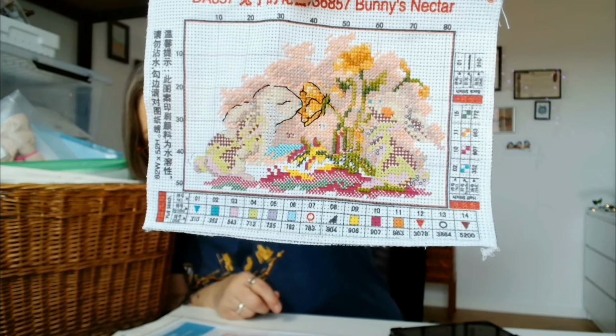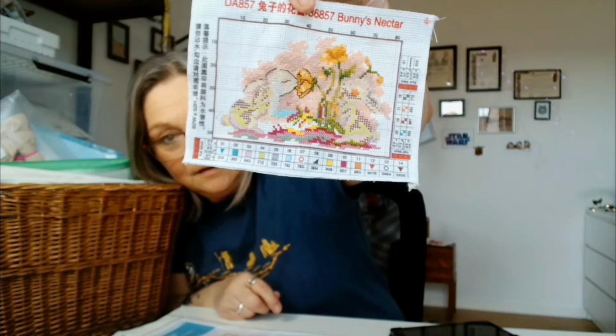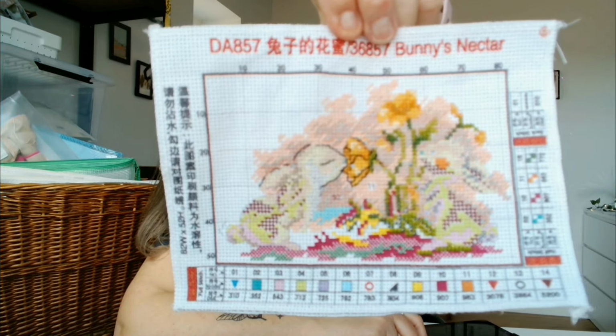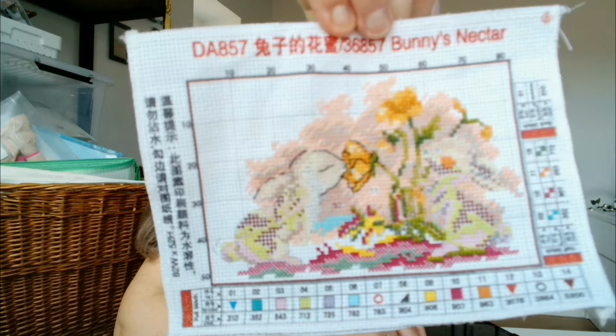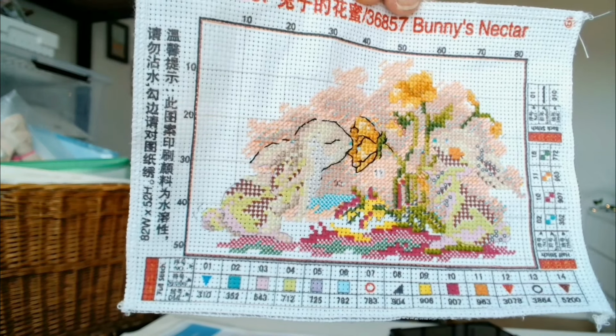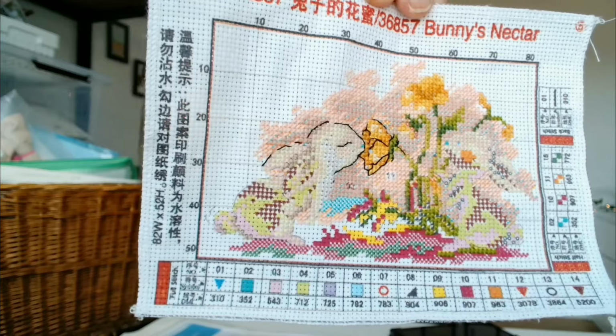I'm almost done, actually. I have, of course, here down here, something. And also a little bit around. But I tried to do that backstitching just to see how it would be. So I tried to do that backstitching on one of the bunny. I'm really shaking, just to see.